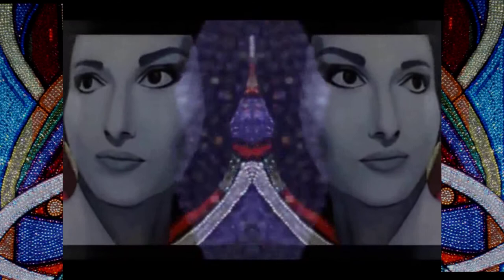I liked it when it was just painted, but with the crystals, it makes it something as unique as she actually was.